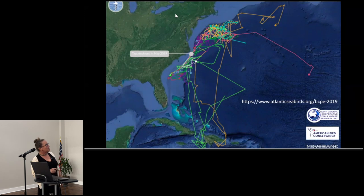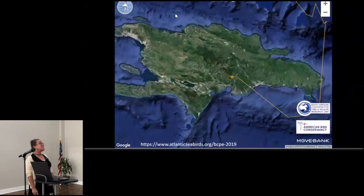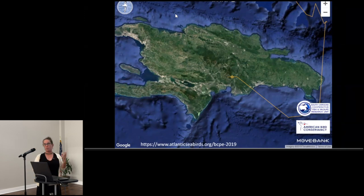And one of them was a light form bird, but it went back to Dominican Republic. So we already knew that they were there. So at least they reinforced the idea that they are nesting on that same island with these other dark form black-capped petrels. And the date for this bird was September 30th, which was about a month ahead of when a lot of the darker birds returned to breed. So it did prove some of the things that we were looking at.